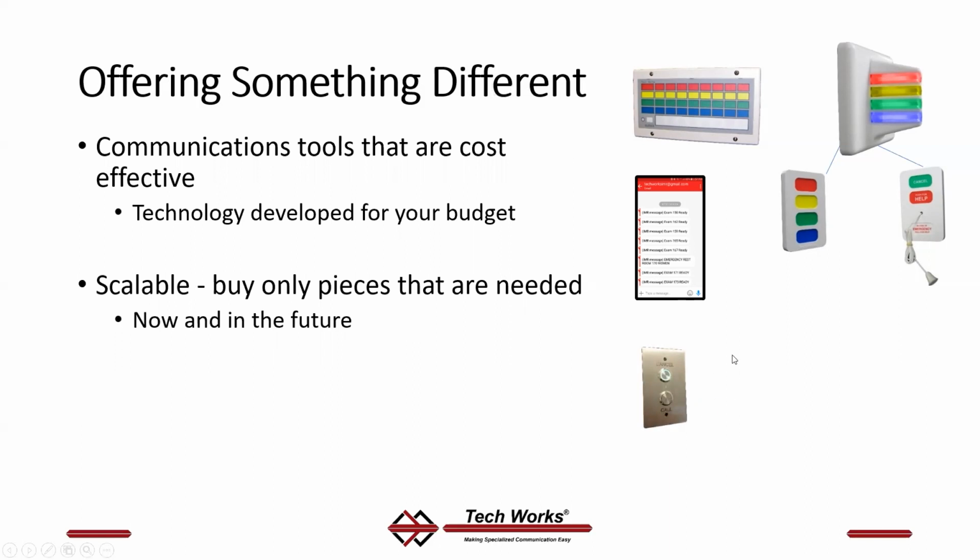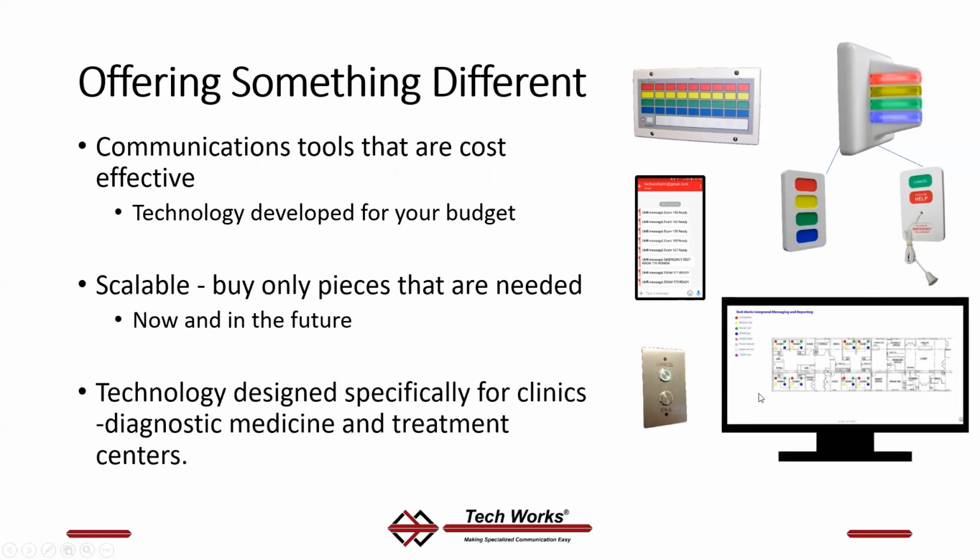We make a lot of specialty devices. We also make accessories like the IMR that give you all kinds of other capability, but you don't have to have any of that. So when you're talking about modern clinic facilities, we can meet the needs in a scalable solution.